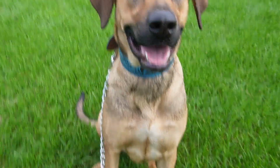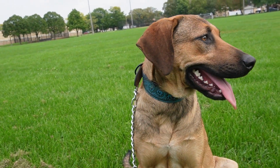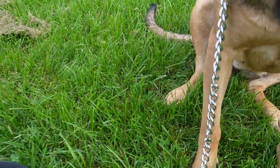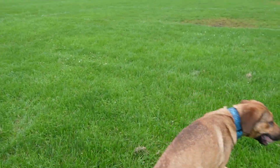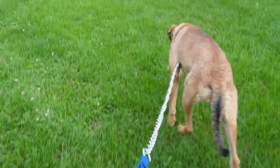I just walked. Can you see? She's a good girl. Yeah, I thought we can go in that gated thing, but apparently not. Oh, you want the ball. And we can't. She can't be off leash, which kind of sucks because this is the leash I have. So yeah, she can't be off leash here, which makes sense because some people would do that.